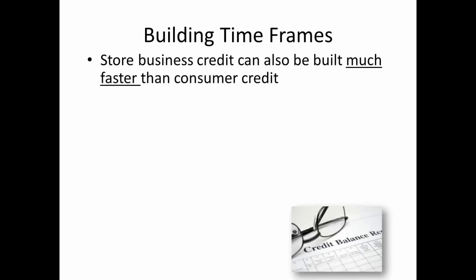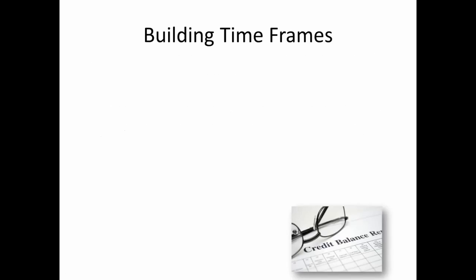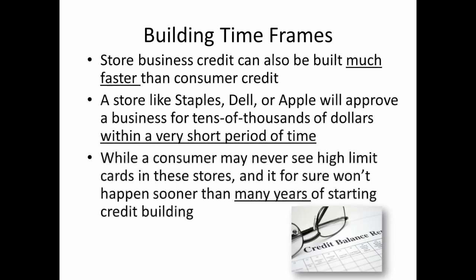And store business credit can also be built much faster than consumer credit. Stores like Staples, Dell, even Apple, which is completely spelled wrong. Dell or Apple will approve a business for tens of thousands of dollars within a very short period of time, while a consumer may never see high limit cards in these stores, and it for sure won't happen sooner than many years from the starting of the actual building.